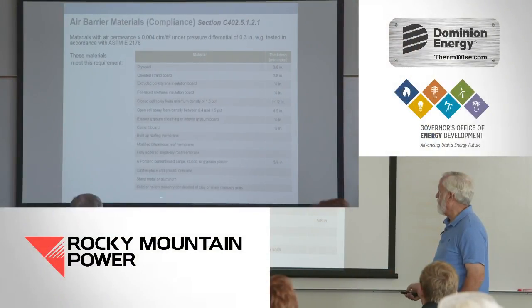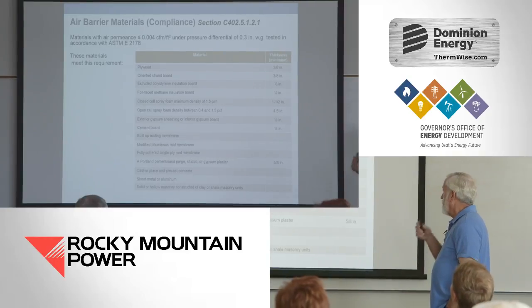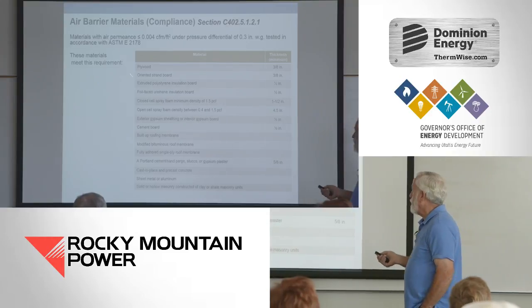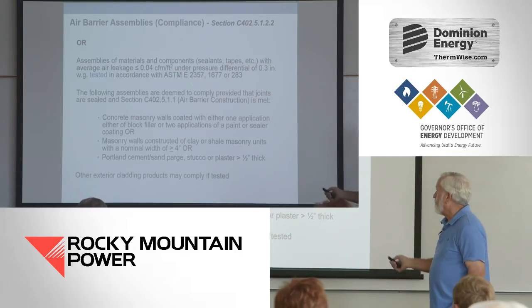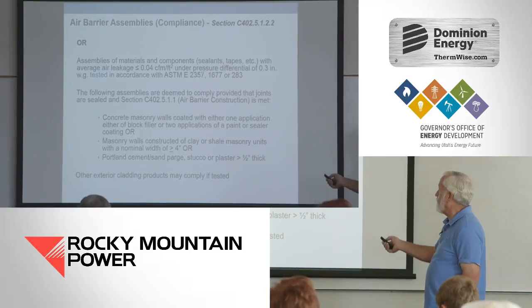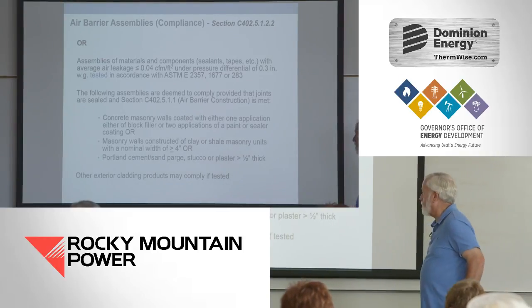And if it's like a membrane roof, that works. Modified hot mop roof, that works. We have all these things that can qualify and meet those requirements. So we use all those materials, or we do assemblies that have been tested according to one of these 3 ASTM standards. And for example, these aren't the only 3, but these are 3 mentioned in the code.